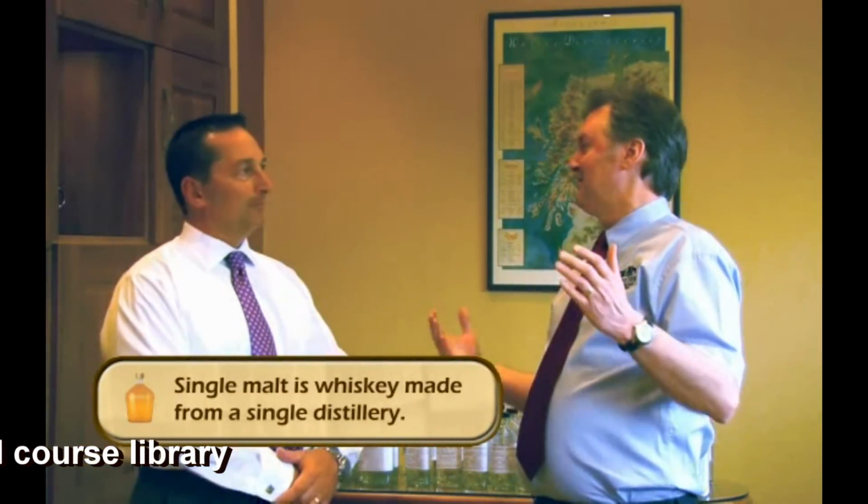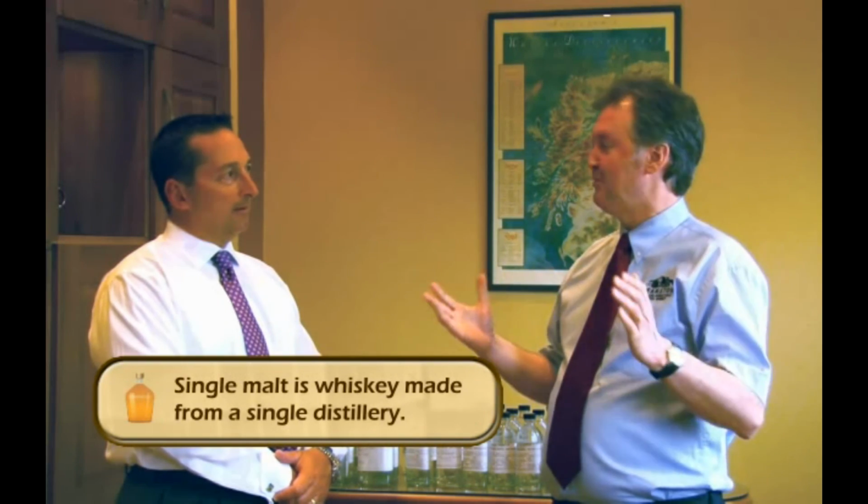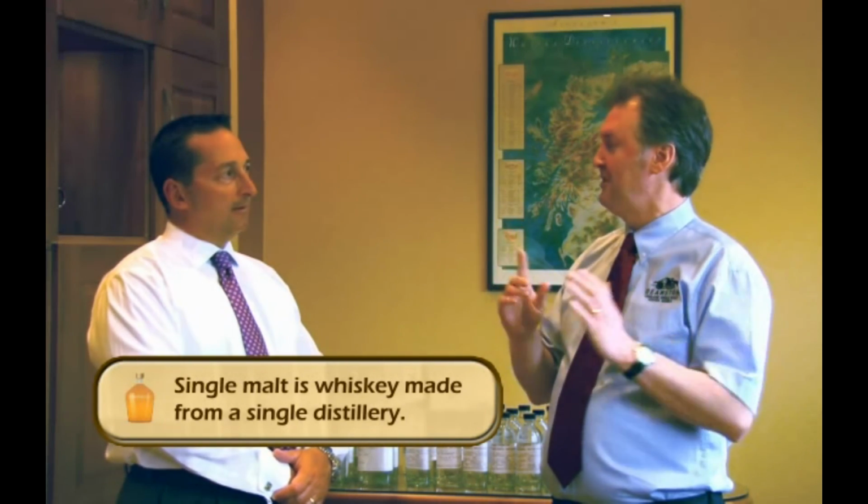Single malt's quite simple. A single malt is the product of one distillery that makes malt whisky. Single meaning one, and malt is the product from one distillery. So it's not just that it came from the same barley or from the same batch. It has to come from the same distillery. One distillery, yeah. That's single malt. Okay, that's pretty easy to understand. It's a single malt Scotch.